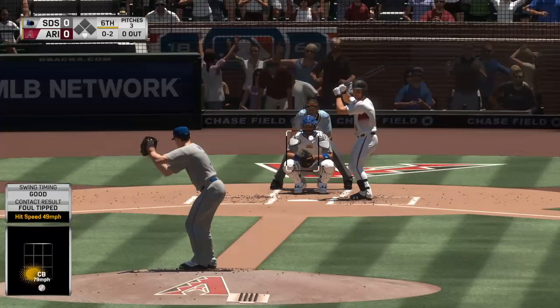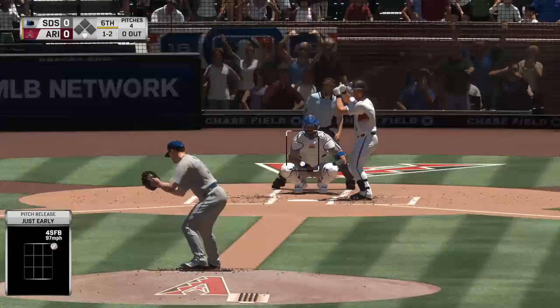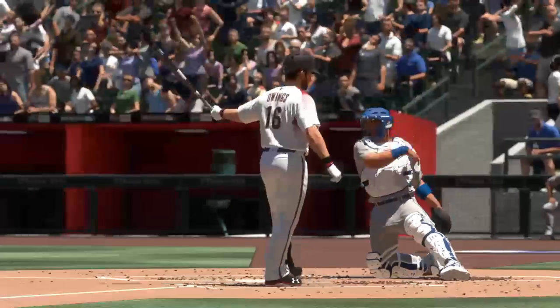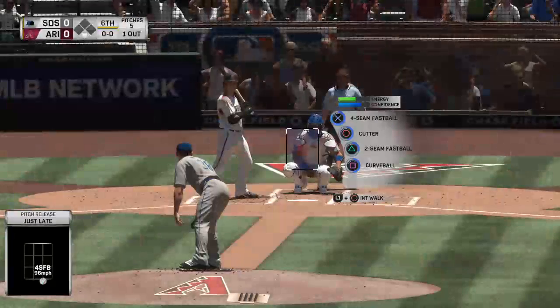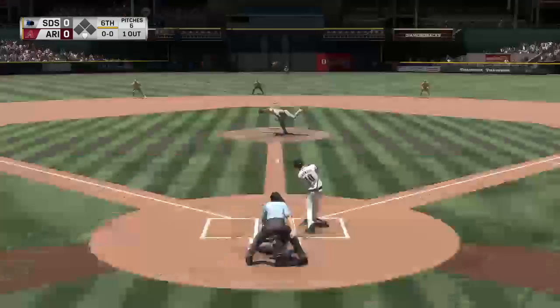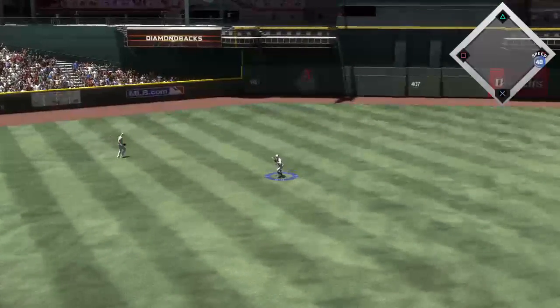That's a nice job of staying alive. A 2-strike breaking ball just out of the zone. He was able to put enough on it to get another pitch. There's a fastball that just misses. Ball 1. Now a fastball. Oh, look below the knees, but he rings him up anyway, and there's one gone. Next for the Diamondbacks, catcher. Line towards center field. Now gets down, and he's got himself a base hit.